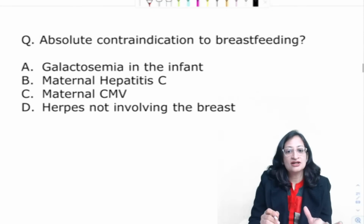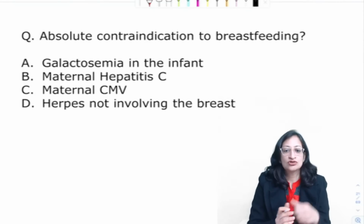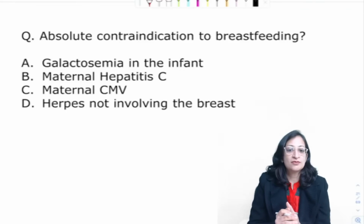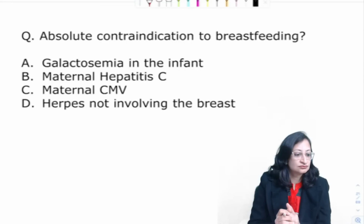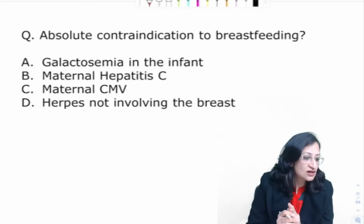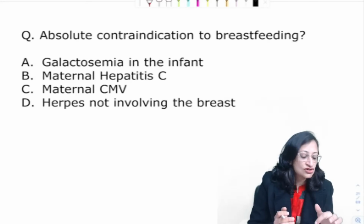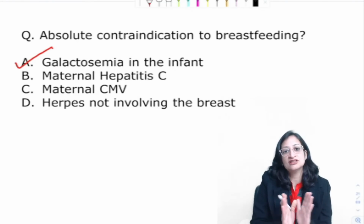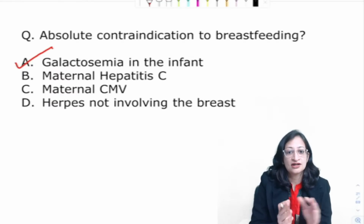So, absolute contraindication to breastfeeding out of the given options: galactosemia in the infant, maternal hepatitis C, maternal CMV, herpes not involving the breast. Yes, so what is the best answer? Absolute contraindication to breastfeeding. So, we already discussed. So, it is very good. A. Ayushi, Shalini, Gajendra, Akhtar, Shamshad, Bensir, Rachna, very good. So if there is galactosemia in the infant, of course, we are not going to breastfeed. This is one of the very few conditions where breastfeeding is absolutely contraindicated in the baby.